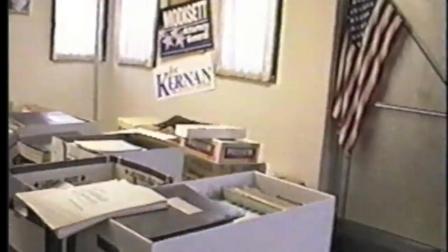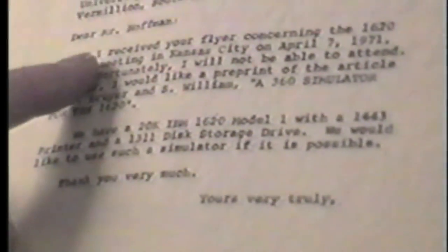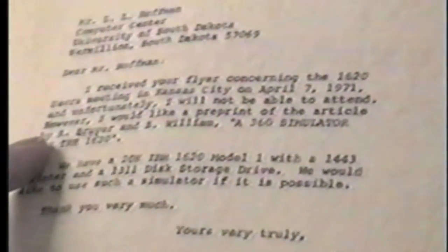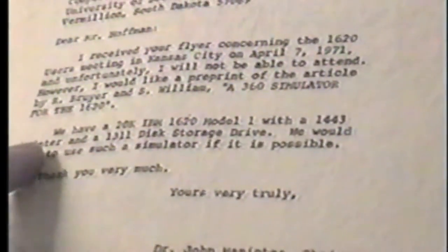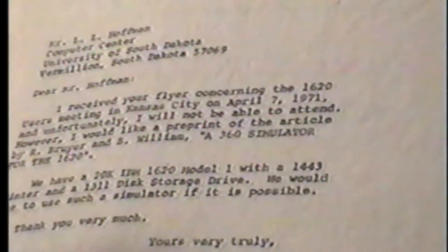Oh, let's talk about the simulator, the 1620. The 360 simulator that simulated the 1620. Here's my letter that started this. I got a flyer from Professor Lanny Hoffman at the University of South Dakota. I have received your flyer concerning the 1620 users meeting at Kansas City, April 7, 1971, and unfortunately I will not be able to attend. However, I would like a preprint of the article by Breyer and William, a 360 simulator for the 1620. We have a 20K 1620 Model 1 with a 1443 printer and a 1311 disk storage drive. We would like to use a simulator if it's possible.